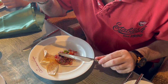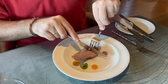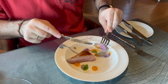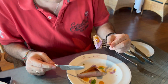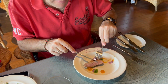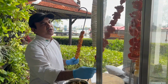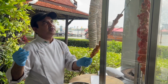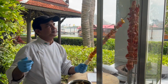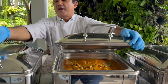This one's spicy. This is fish tikka, that carom seed flavor, and paneer tikka, which is cottage cheese. Yummy, yummy. And then we choose naan. And this another murg lavatar. Murg is chicken. And another we have vegetable curry.